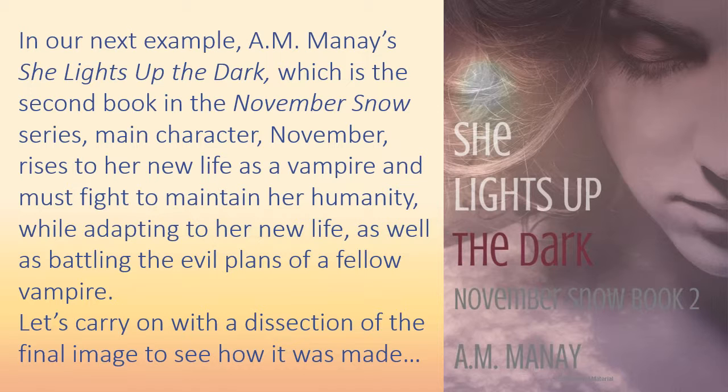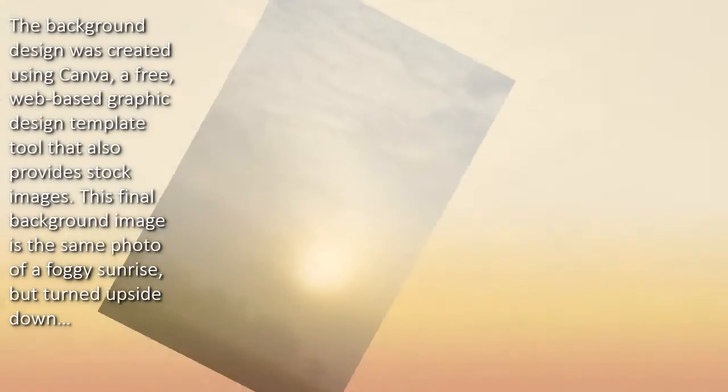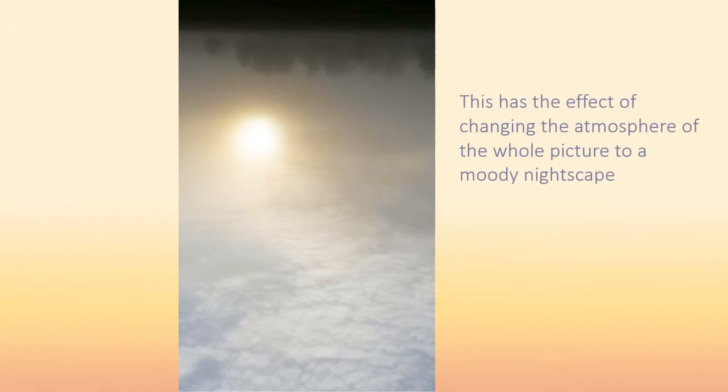This cover design was created by A.M. Monet using Canva, a free web-based graphic design template tool that also provides stock images. This background image is a photo of a foggy sunrise turned upside down. Cover inspiration can come from many places, including your phone camera, but the images often require significant alteration in order to achieve the desired look.